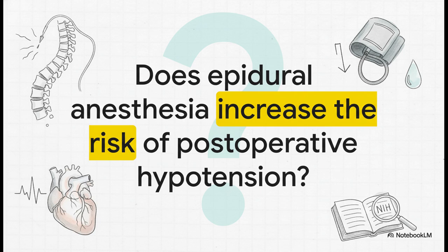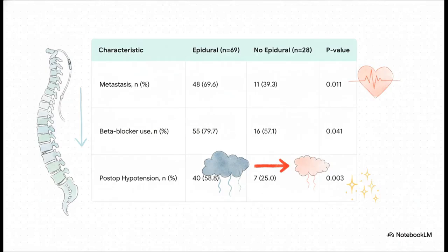A really important retrospective study from the NIH decided to tackle this exact question. So let's look at their raw data. Your eyes are immediately drawn to that bottom row, right? Look at the rate of postoperative hypotension. In the group that got an epidural, it was almost 59%. In the group that didn't get an epidural, it was only 25%. With a p-value of 0.003, that is a highly significant difference. That's a huge signal right off the bat.